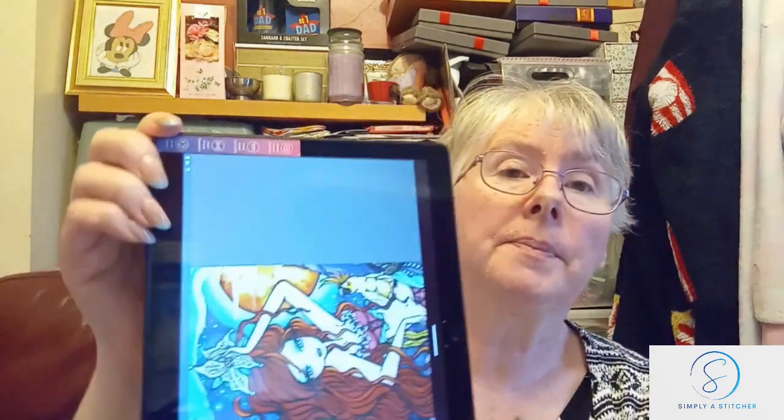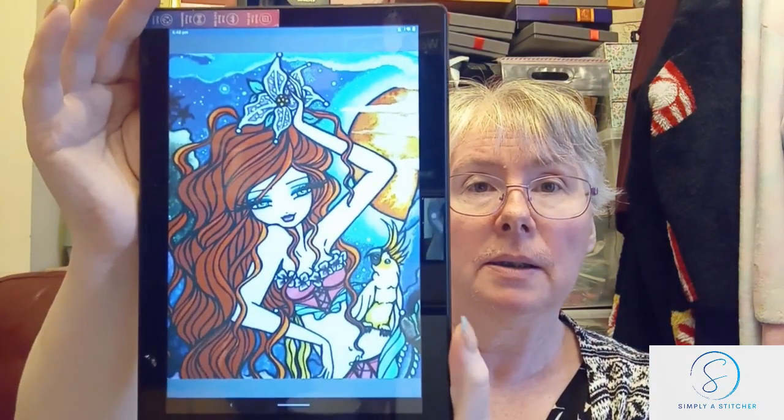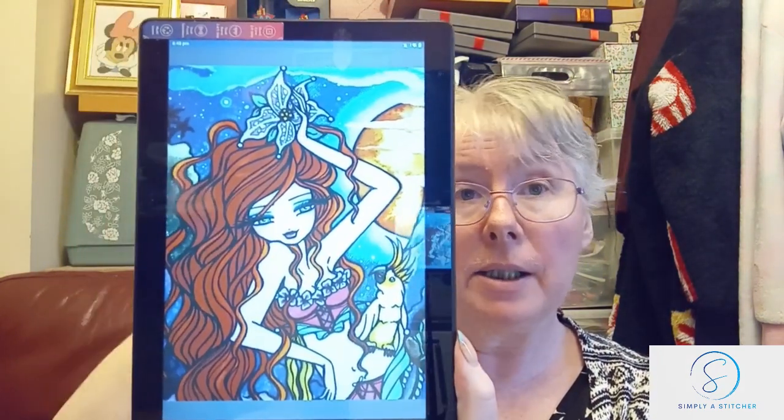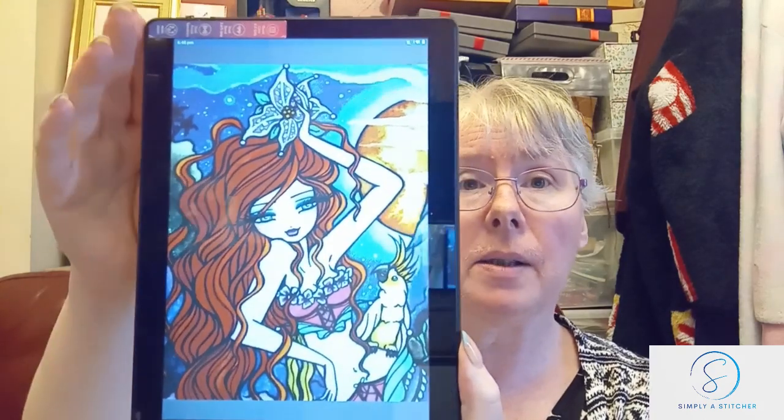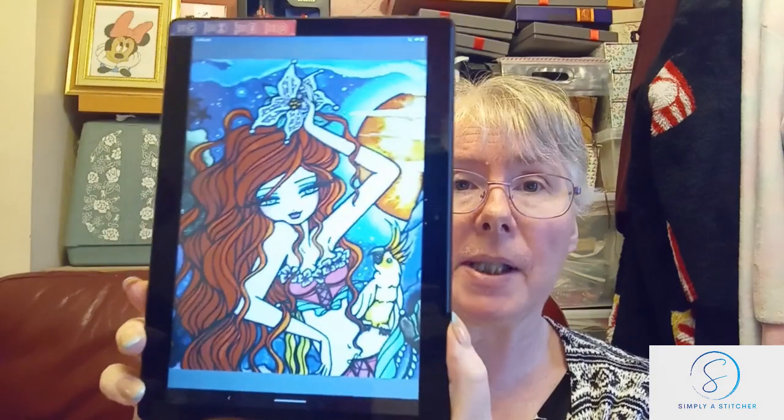Next piece that I worked on is this one. This is Maui Princess, artwork by Hannah Lynn, charted by Heaven and Earth Designs. It was a freebie on the website, it's now no longer available. The full size one is, but this one isn't.